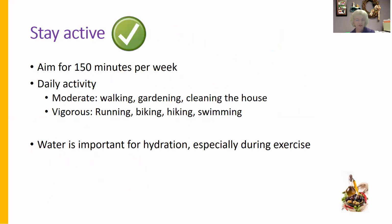Staying active is just as important to your overall health and is just as key to the Mediterranean lifestyle as eating well. Try to be active for at least 150 minutes per week or for 30 minutes a day on most days of the week. Really consider fitting these activities into your lifestyle rather than making it a chore or a hassle. You don't have to have a gym membership to be active.